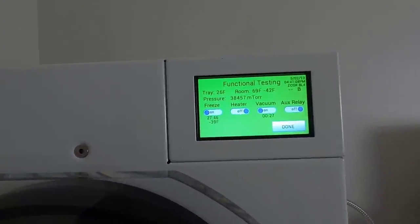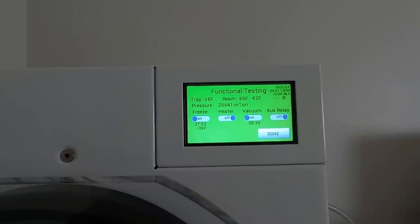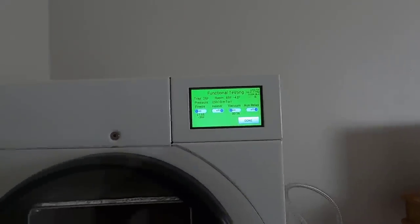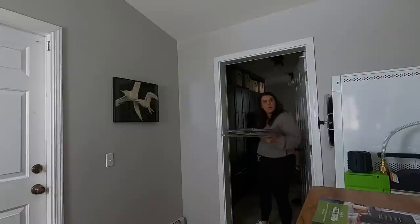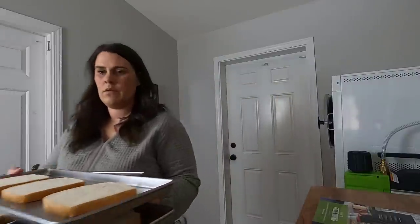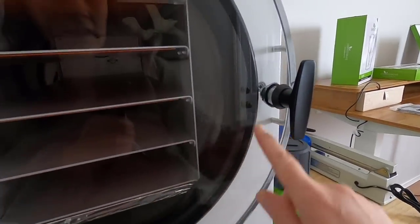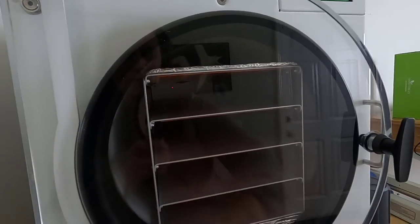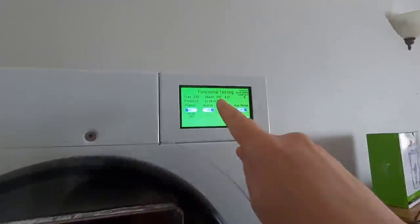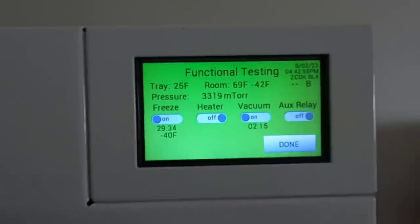Looks like it's going down. 40,000, 38, 36, 35, 33, 32, 29. All right, looks like it might be doing it. You can see that as the vacuum pump is turned on, this has sealed completely. It changed color around the edge, so that's good. We're down to 4,000 in 2 minutes. I think it's doing a good job.